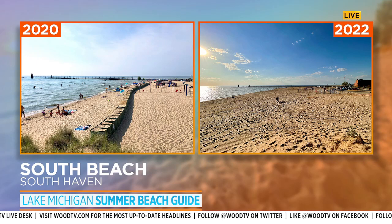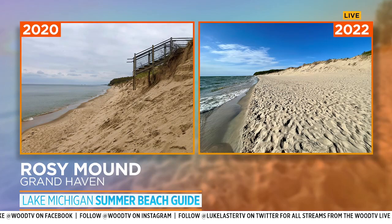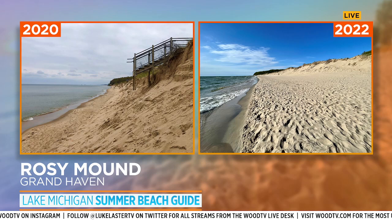Matt, how much are our water levels down now in Lake Michigan? Since 2020, they're down 25 inches, or over 2 feet, which is just remarkable, how much fluctuation you can get from 2 years, let alone a year. Yeah, and I know there's a couple of other ones there. I think, Luke, we go through Rosy Mounds. This is up near Grand Haven. There was hardly a spot to put beach chairs 2 years ago, and now that beach has grown significantly.